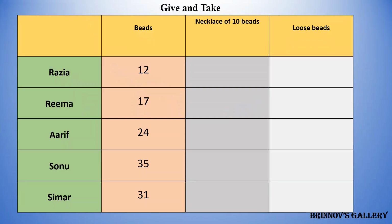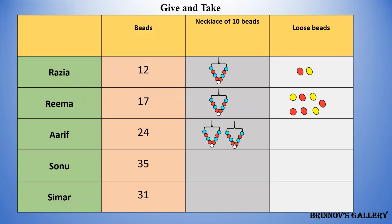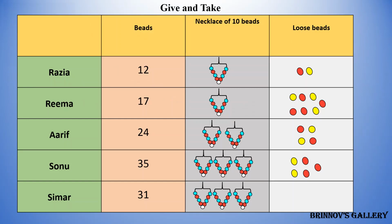Razia. 12 beads. 1 necklace. 2 loose beads. Reema. 17 beads. 1 necklace. 7 loose beads. Arif. 24 beads. 2 necklaces. 4 loose beads. Sonu. 35 beads. 3 necklaces. 5 loose beads. Simar. 31 beads. 3 necklaces. 1 loose bead.